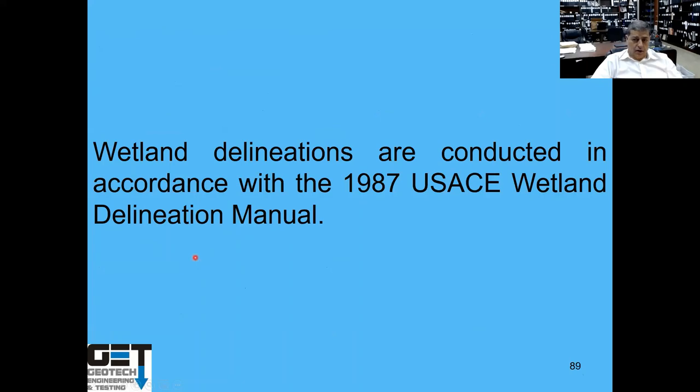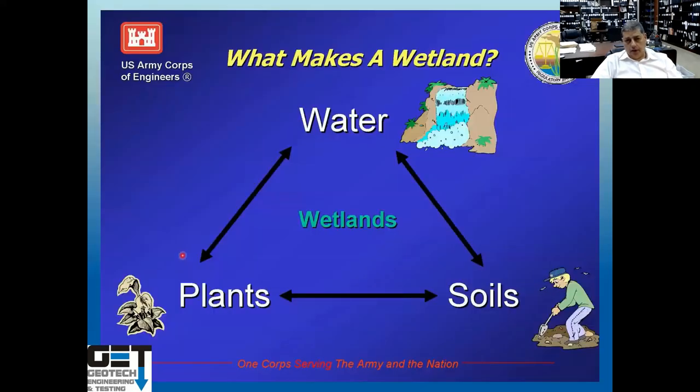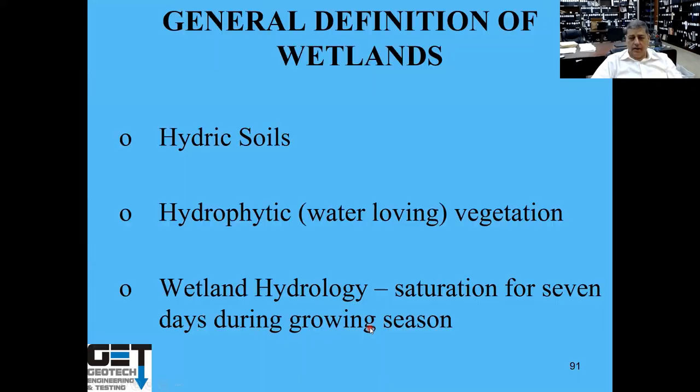Wetland delineations are conducted in accordance with the 1987 U.S. Army Corps of Engineers Wetland Delineation Manual. To have wetlands, of course, you're going to have water, certain plants that grow in a wetland environment, and you have to have soils, the hydric soils. These soils smell like rotten eggs, and you know, they've been underwater for a long time, so these are hydric soils. You have to have water-loving vegetation and wetland hydrology.